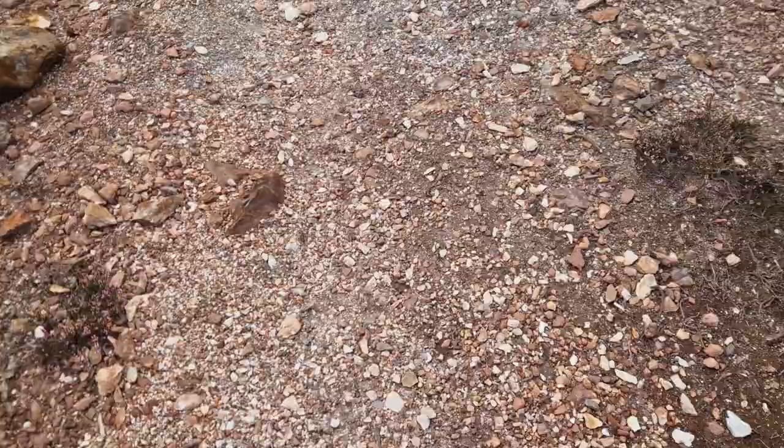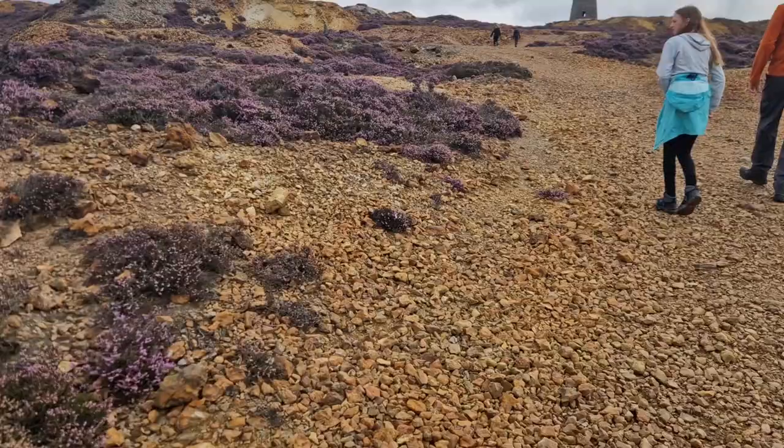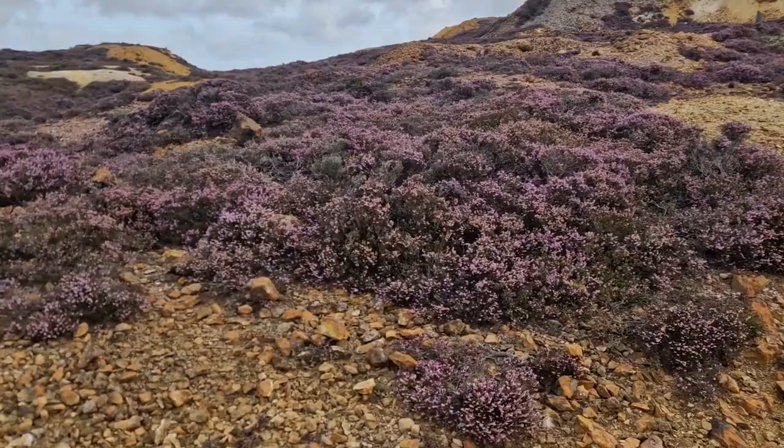This is not too bad, but there's a hell of a lot of rocky tracks. It's really quite difficult to walk on, but it's an excellent explore. And like we've seen in the Peak District at the moment, this beautiful purple heather just growing out of this copper rock. It's very bizarre. A very odd landscape.